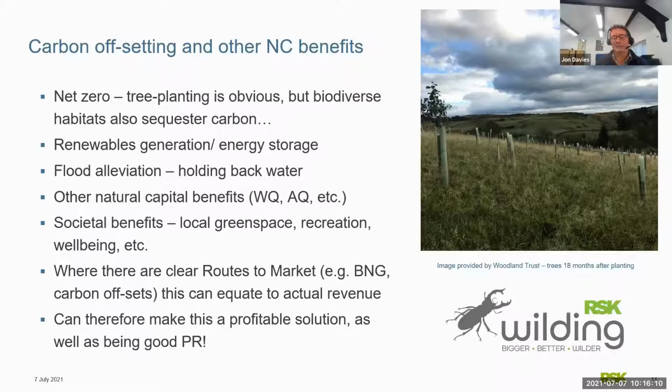And that's really what we do in my company, RSK Wilding, is to get the most bang for your buck out of habitat creation, optimizing the different natural capital benefits that we can get for people.